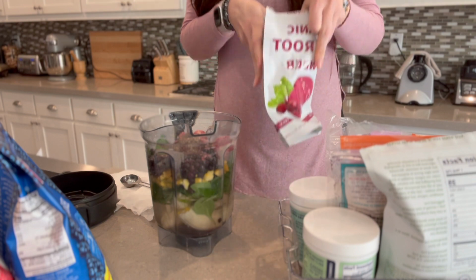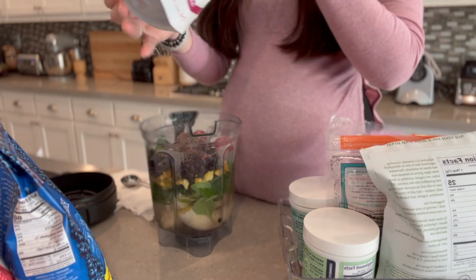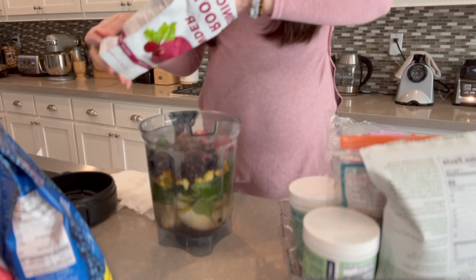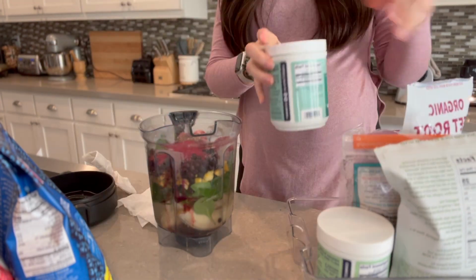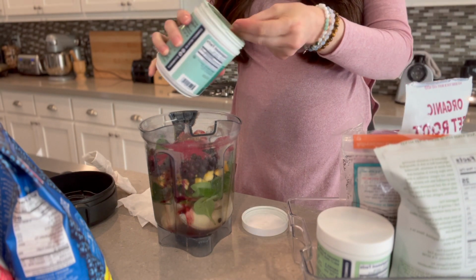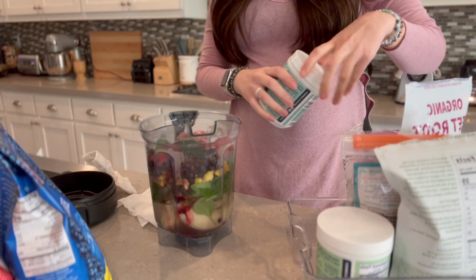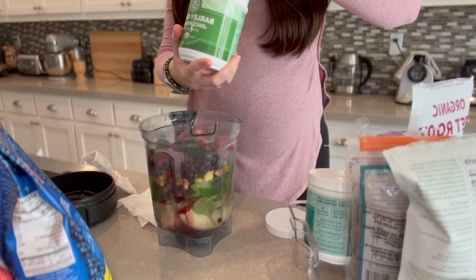And something that I have been doing recently, and I absolutely am obsessed, is adding beet powder. It just makes the smoothie more delicious and even healthier. Beets are like a superfood. It gives it that nice color too. So nice. I love it. And then I also like to add spirulina powder. I just add 1 scoop of the Vimergy brand. And then barley grass juice powder, also from Vimergy. I just add 1 scoop.